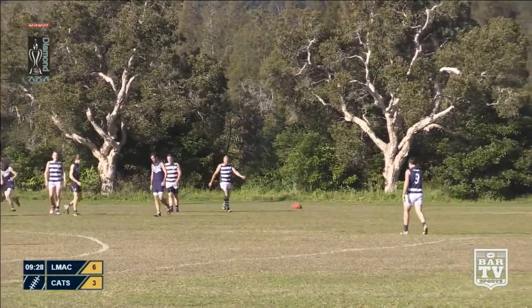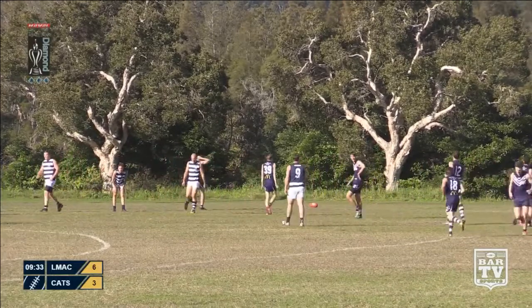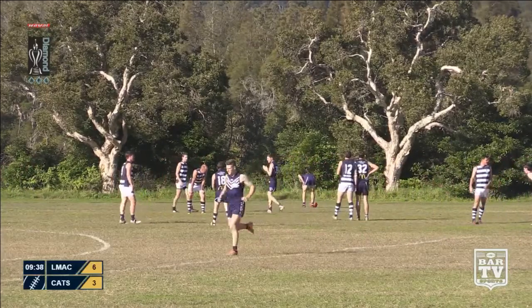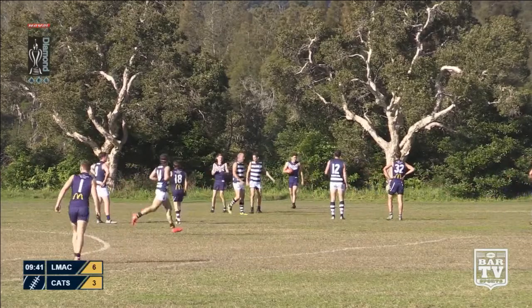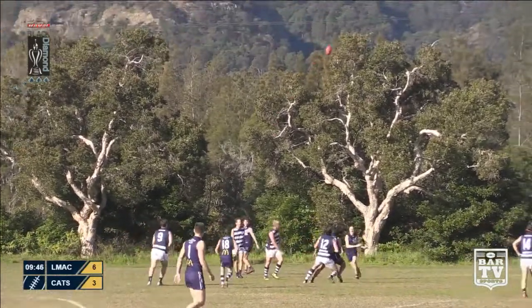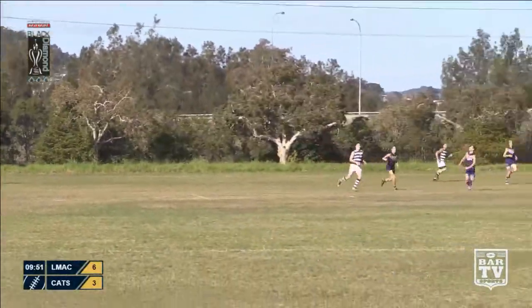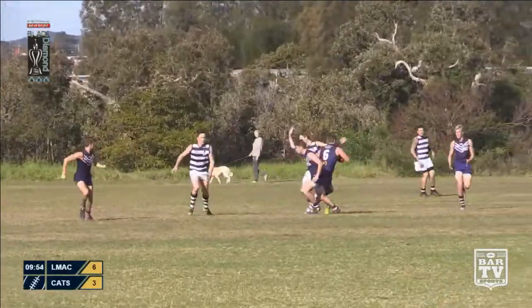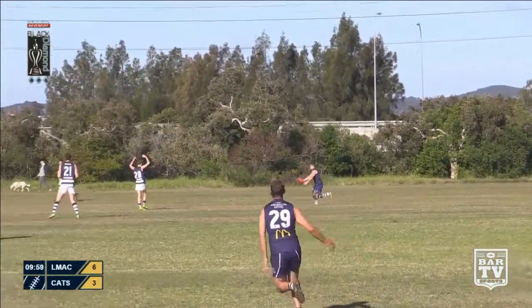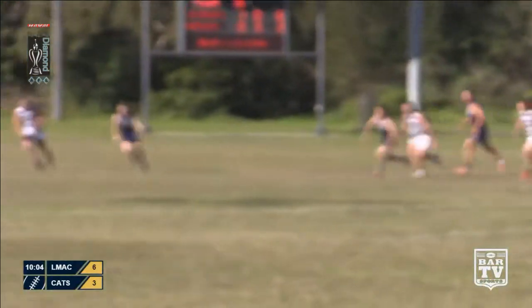The ball's out on the flank. Ball to be thrown in. 10 minutes gone in the quarter. Shannon Spelling's throwing it in. Tim Clark takes the mark on the middle, goes back, pumps the ball forward. It's Cliffy underneath. No, it's gone over his head.